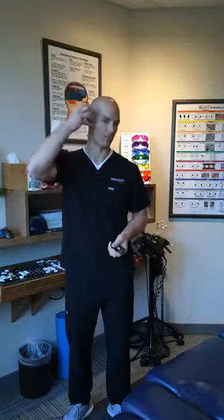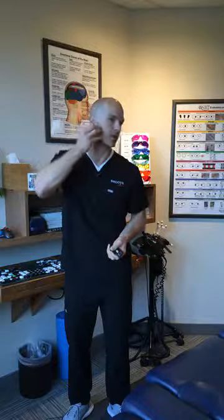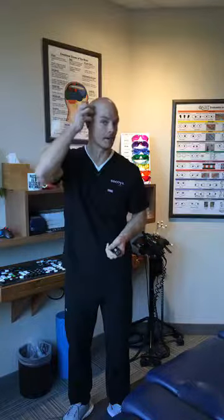It can cause facial paralysis. Like some people experience Bell's palsy and things like that. It can affect cranial nerve 7, but it can also affect cranial nerve 5. So the sensory branches are basically from here, go straight down the jaw, so you can experience jaw pain.